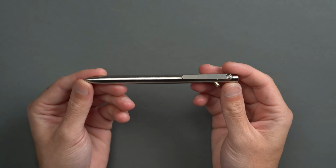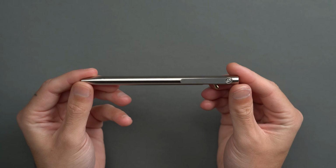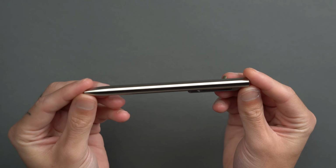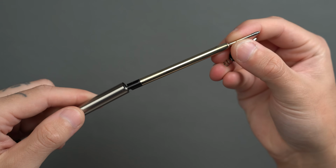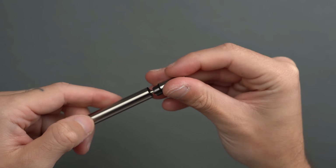At 5.34 inches long and 0.365 inches in diameter, the Switch maintains the slim profile Will Hodges' workshop is known for, keeping the weight to a balanced 0.93 ounces. The fully machined titanium body includes their signature milled pocket clip, and it ships with that butter-smooth Schmidt Easy Flow 9000 refill that complements the premium feel here.